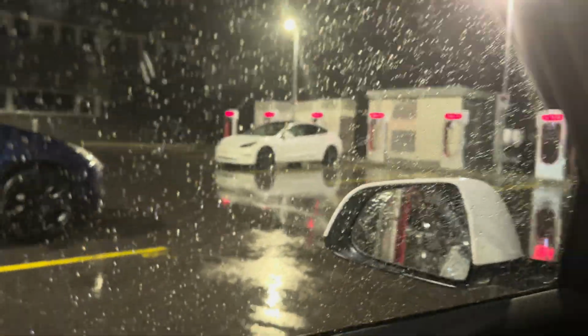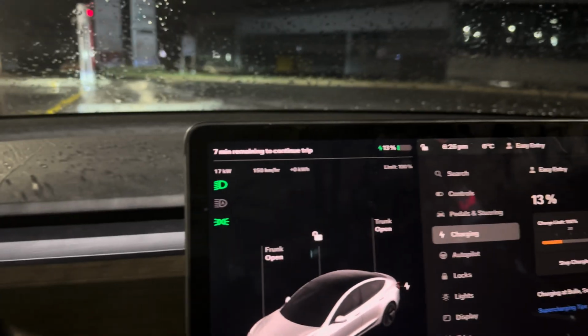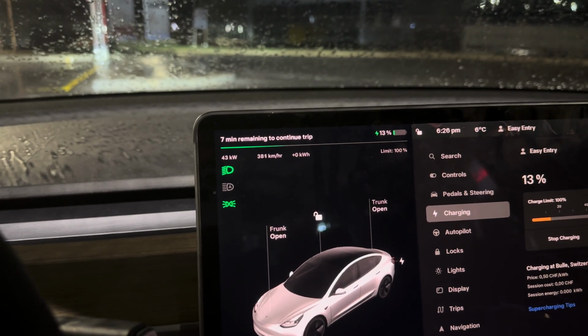The supercharger is almost empty. V3 only, that's great. Let's plug in. And it smells interesting out there. Contactors already going, ramping up. Love to see it. What can we get here? Hopefully the full 170.